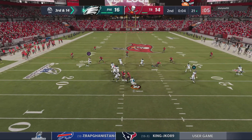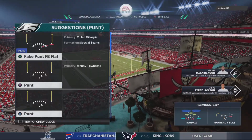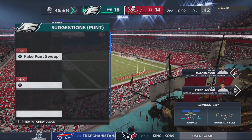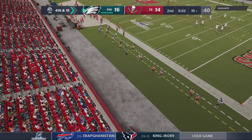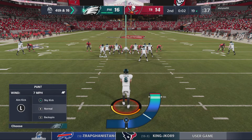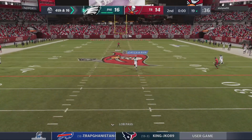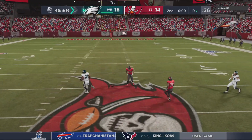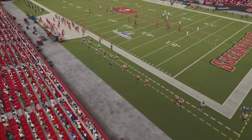On 3rd down, they're going to go with the option. And he's going to go down again. And they're going to take a timeout defensively. So with 4th down coming up, they go ahead and burn it and say, we'll see what happens. So on 4th down, here's Johnny Townsend to punt it. And they're going to fake it from deep in their own territory. And this is incomplete. A huge gamble, and it does not pay off.